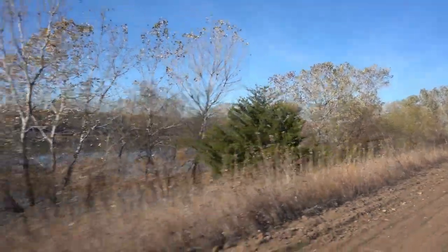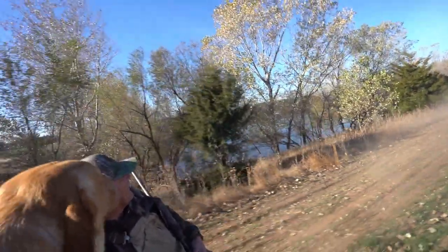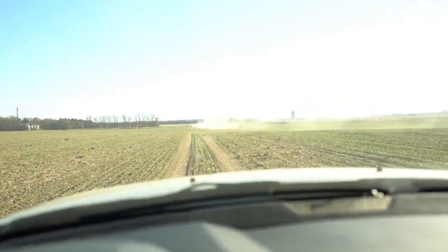Man, that pond, that is a beauty. And I remember staring at it back when I was young and just drooling over it. Well, just driving out of the field here. Driving straight through the middle of a planted wheat field. Yeah, don't ever do that unless you're with the farmer, pretty much.